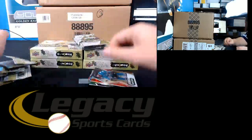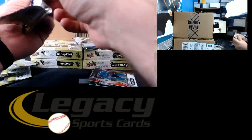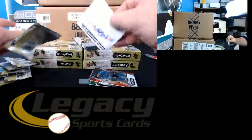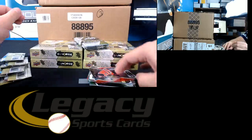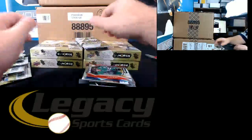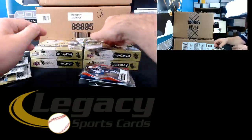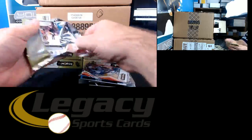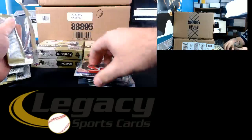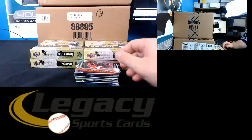Come on, let's get some more low-numbered stuff. Oh, we have what appears to be a printing plate, I believe. I could be wrong. I've been known to be wrong at times. Unlikely, but, you know. Look at the metal card.